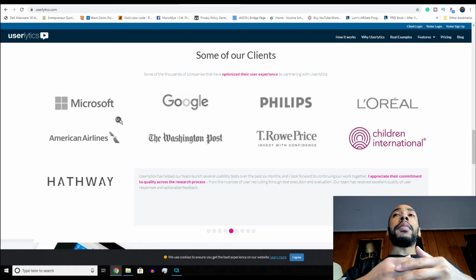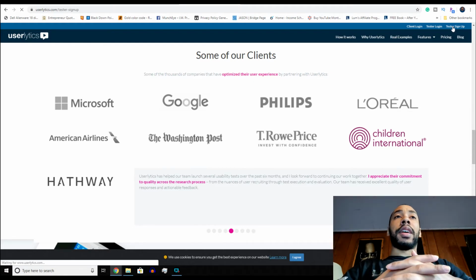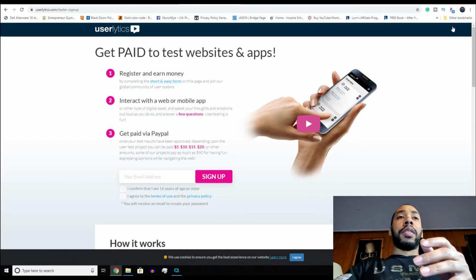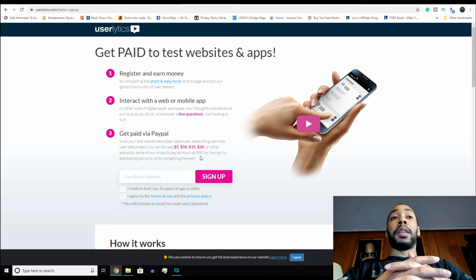So again, you've got the tester sign up right here, but at the top right, you just click on that if you want to become a tester, all right? And here you can see 5, 10, 15, 20, or other amounts. Okay, some projects even pay up to $90. So you can make a lot of money with this particular site.